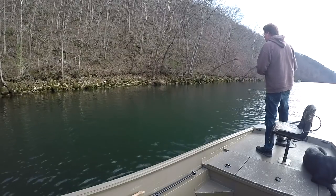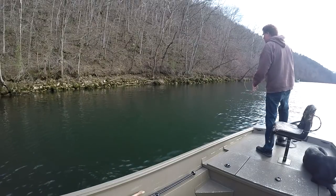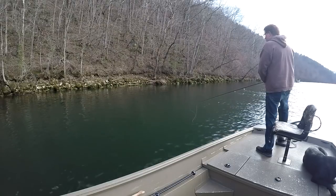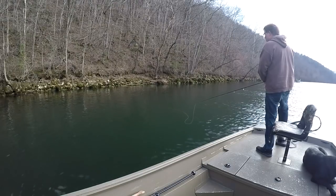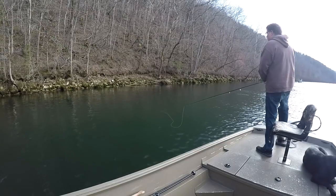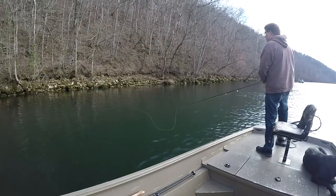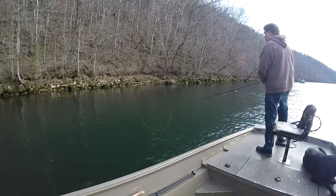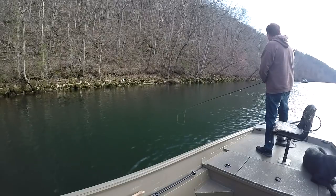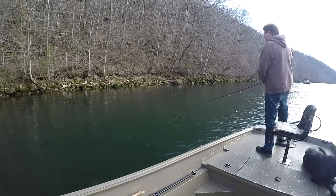I'm going to use a number 14 red zebra midge under a float. It's a gold head, gold rib, red thread, about 5 feet under the indicator. I'm using 6X tippet, which is around 2 pound. Little tiny foam indicator.